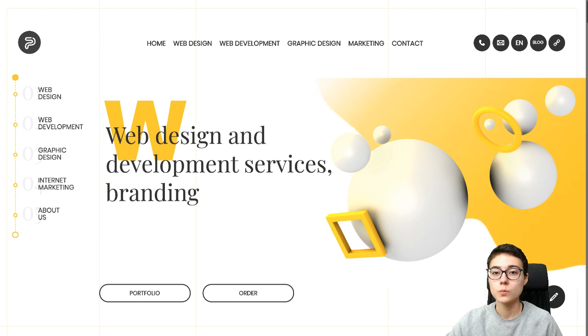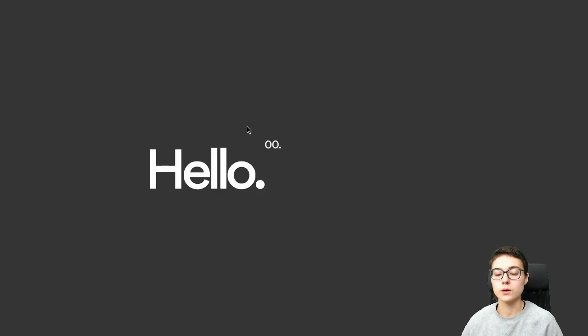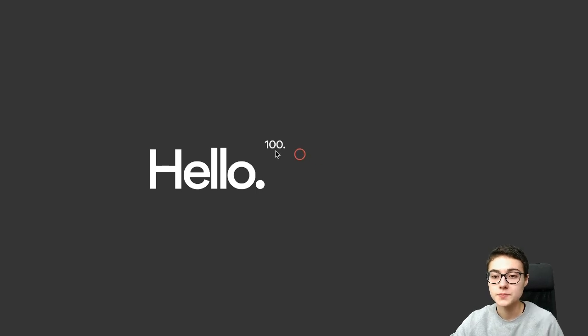Next one. Moving on to the next one, still keep talking about illustrations and 3D art. And this one, I believe, is going to be a, wow, love the typography. Again, we see a similar application of the type of some, okay, it's actually a loading indicator, looking good.